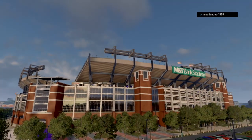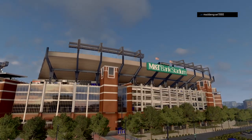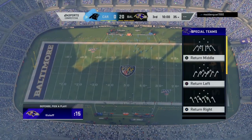And we welcome you back live now inside the booth alongside Charles Davis. I'm Brandon Gordon, set and ready to rock for the third quarter.